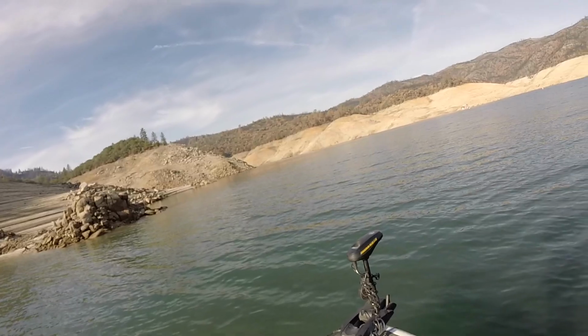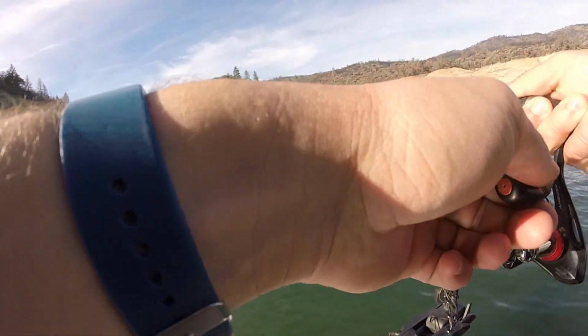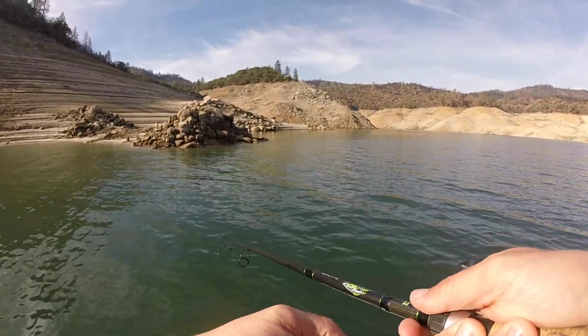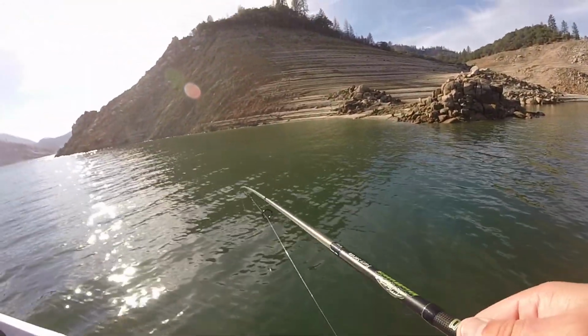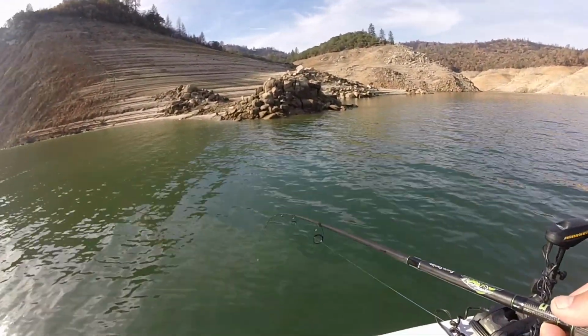That was a fish. Thought that was. There we go. That one was really shallow. That one was like 15 feet. It was like a decent one. Yeah. Got us a runner here. Ate the old Ned rig. There's a couple with it.